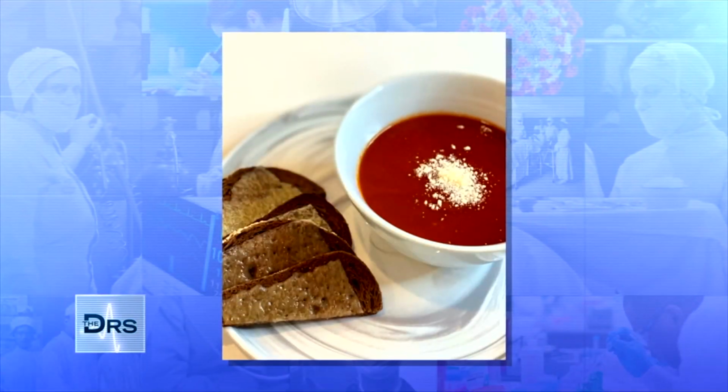But what I did with this soup, instead of having cream in it, I just used a little bit of low sodium vegetable broth. So it's lower in sodium. You don't have the saturated fat from the cream. And then I added in more nutrition with garlic and onions. And then the grilled cheese, instead of the white bread and butter, I used rye bread, which also is a little less gluten in it for people that are sensitive to gluten, high in fiber, and then just a good quality cheddar cheese.